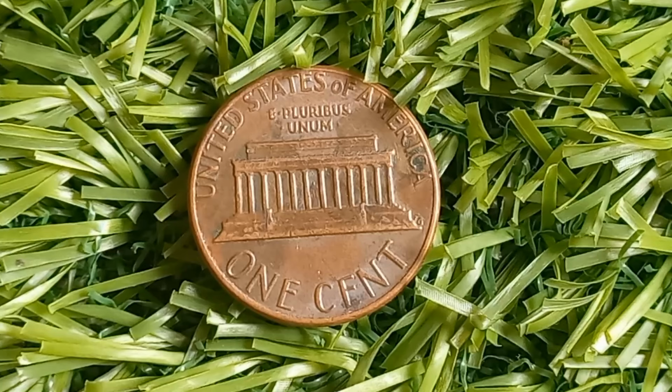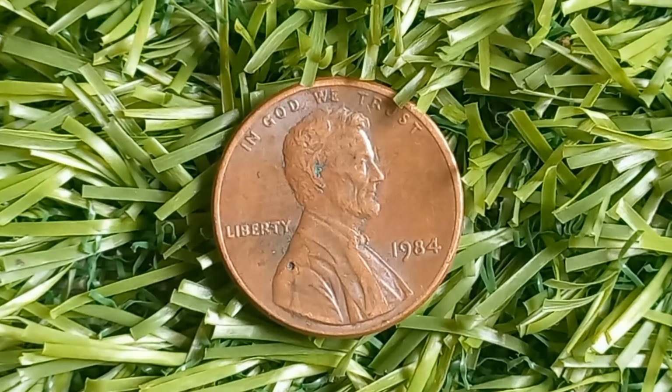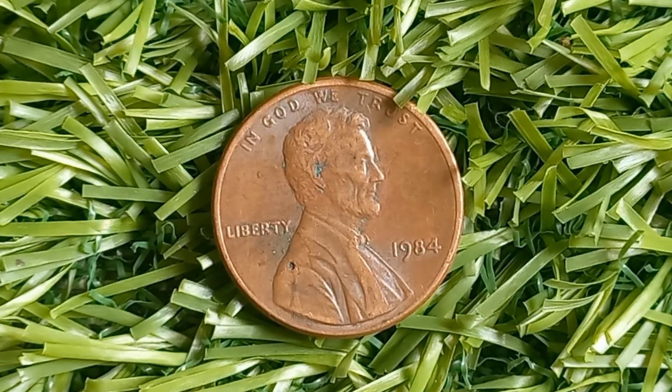Double die errors occur when the coin die used to stamp the design onto the blank coin is misaligned during production, creating a doubled or distorted appearance on certain parts of the coin. This type of error isn't found on every 1984 penny, and the ones with it are incredibly rare. Collectors call this specific error the 1984 double die obverse, or DDO, and the effect on Lincoln's ear has led it to be known as the doubled ear penny.